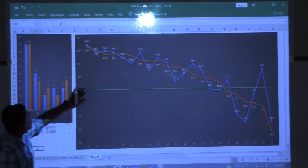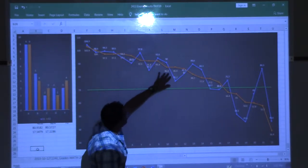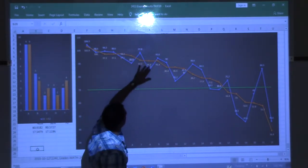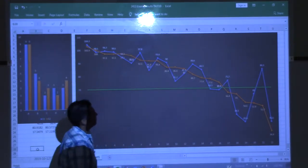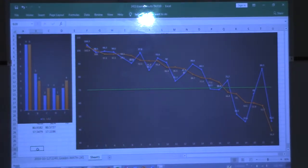So you can see a lot of people kind of stayed where they were. There are a couple of improvements here. These are improvements, right? It's good. Anything else?